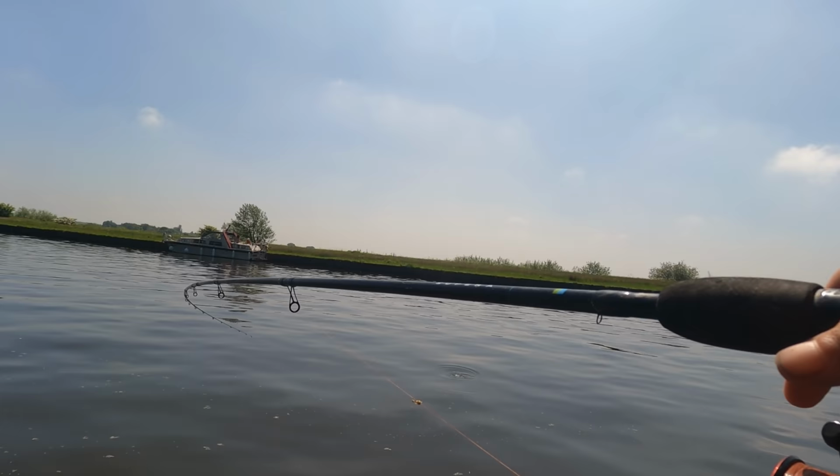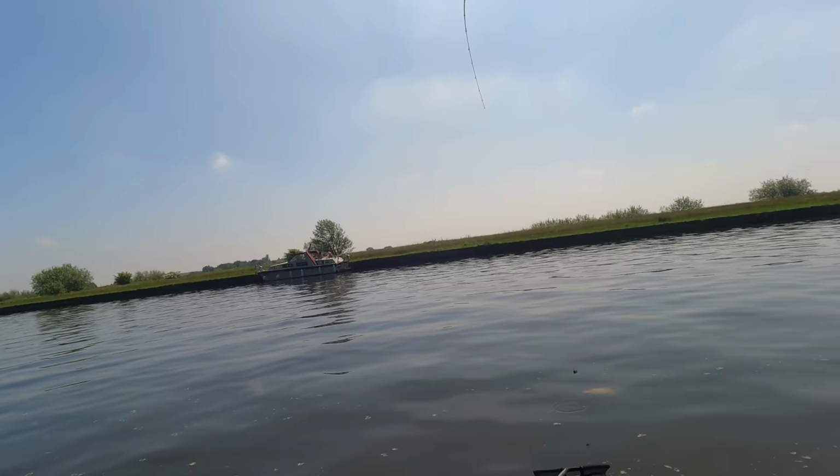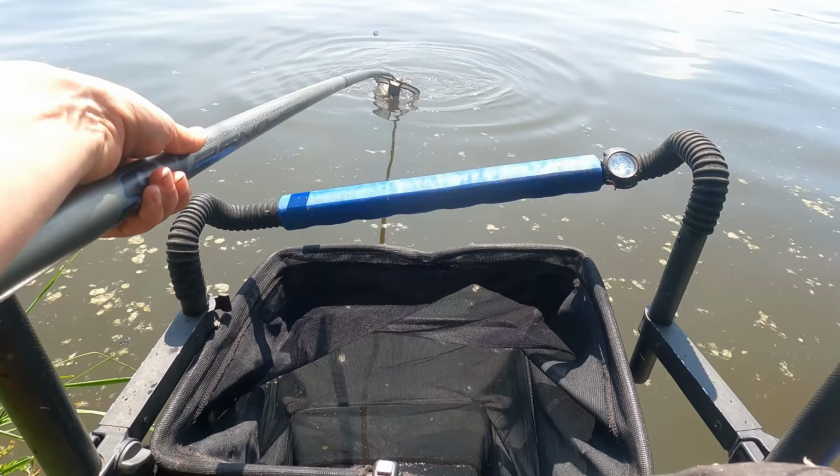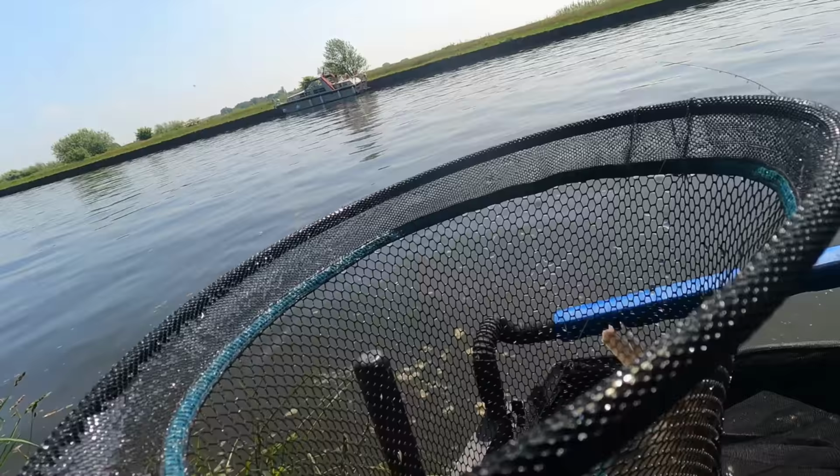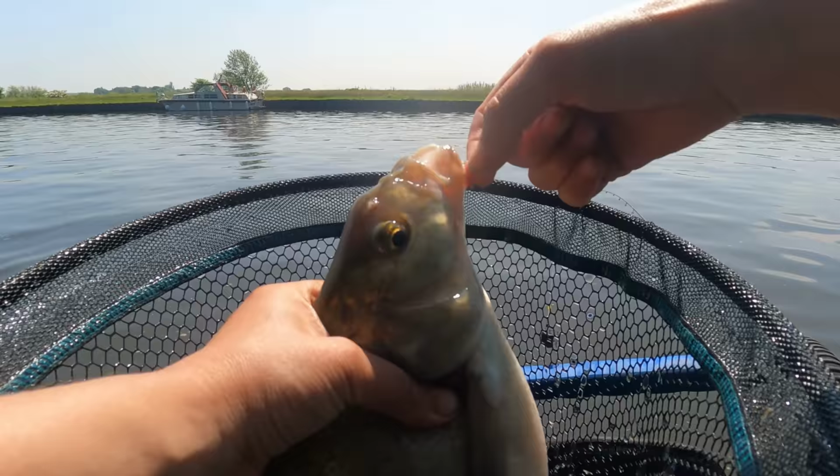Proper bream. Look at that. Big gnarly old thing. Get it. Oh, shuffle of that one. That's more like it. Get in. Not bad. Hopefully there's plenty more where he came from.